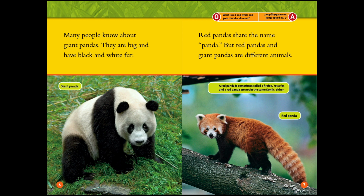Okay, here's a silly joke. What is red and white and goes round and round? A red panda stuck in a revolving door.